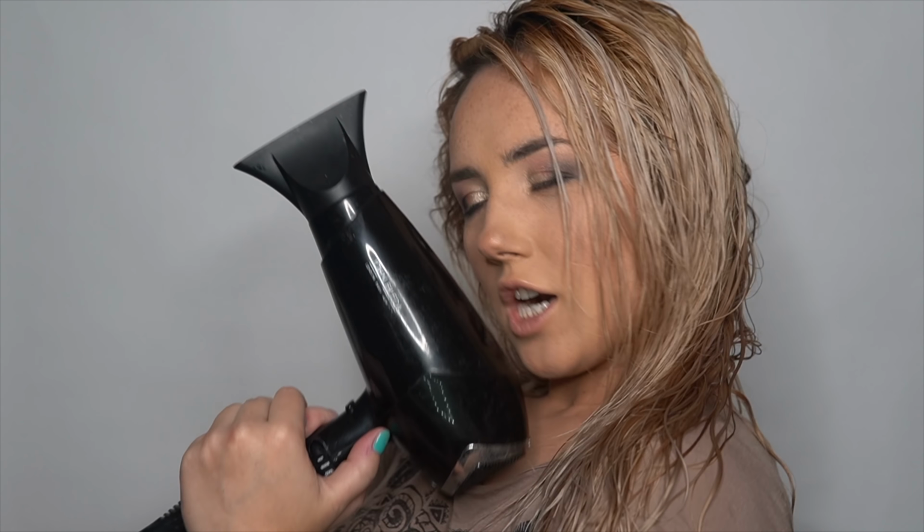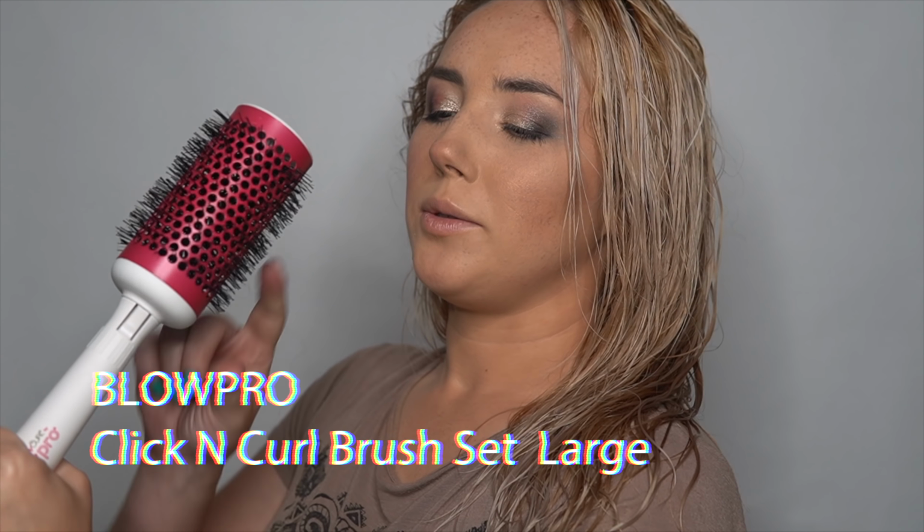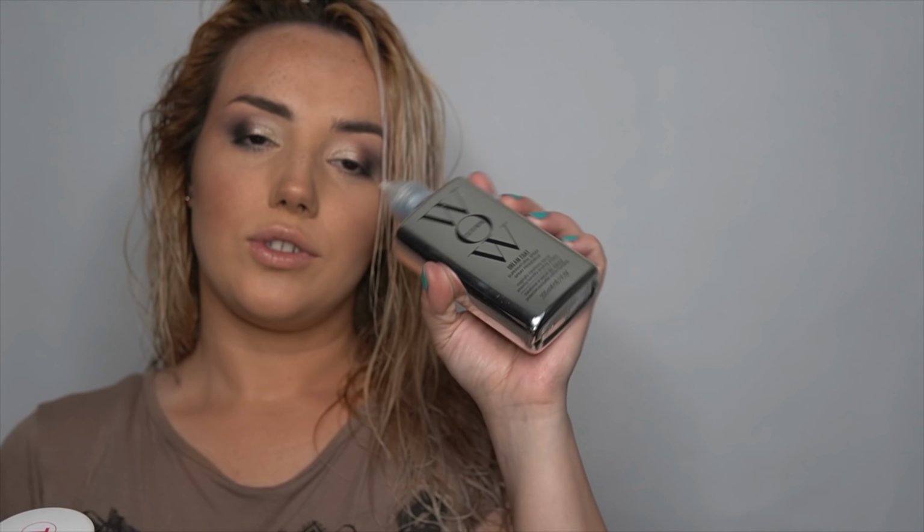Really good. Now that I towel dried my hair, I will use the blow dryer and the WOW Pro curler that WOW Pro gifted to me through Octoly. It says large. And I will use WOW Dreamcoat to make my hair shiny and glossy and mirror-like.